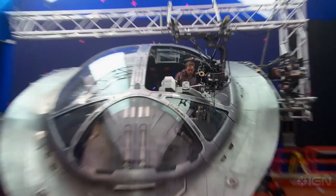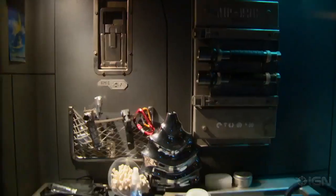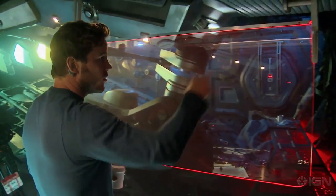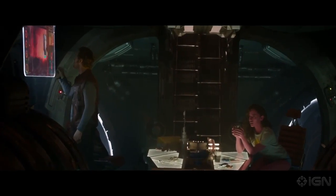How's it going? This is Chris Pratt on the set of Guardians of the Galaxy. I'm going to show you the Milano, Peter Quill's ship. The common area. You can see I keep it pretty filthy. Touchscreen, move, stuff like this. When you see me doing this in the movie, I'm picturing that I'm looking at my Twitter feed.